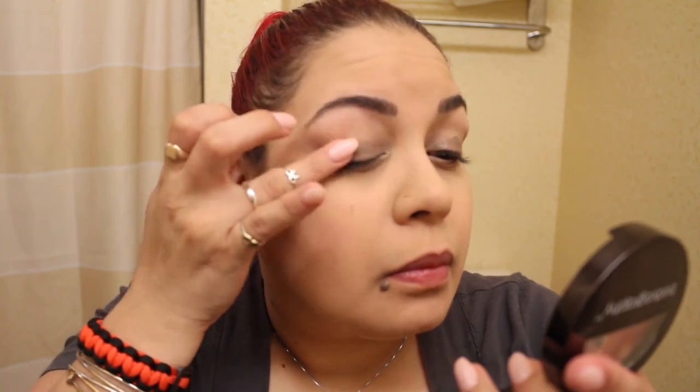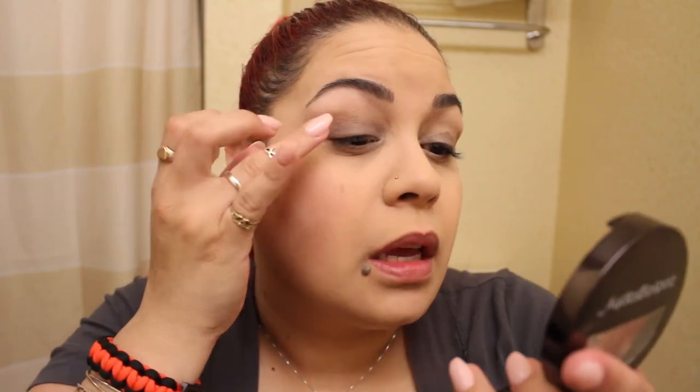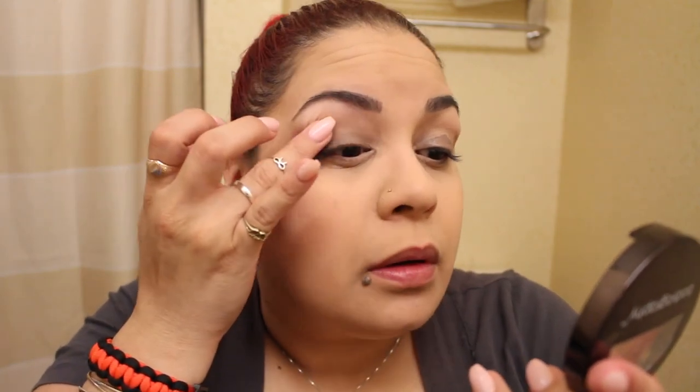I know this is pretty dark for my liking as a base, but the last few days that I've been using it, it works. So I'm just going to take my ring finger and blend that on my lid and kind of bring it up into the crease. This absorbs really nicely into the lid, at least for my eyes. And then I'm just going to lightly blend that into my crease, just a little bit.